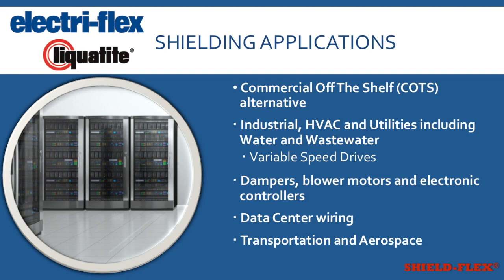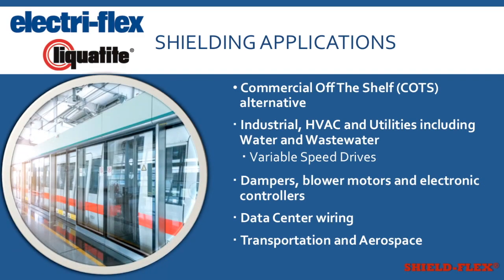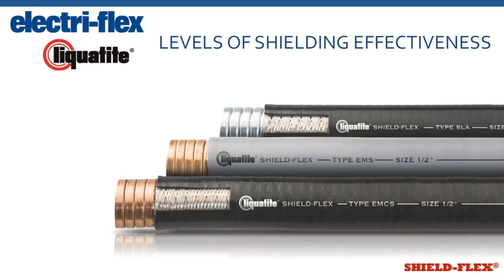Flexible shielded conduit is also used in transportation and in aerospace where space is at a premium and the flexibility is an advantage, such as in trains, subways, and both military and civilian aircraft. These 3 shielding conduits are designed for high-performance shielding applications, and because of their physical property differences, they can be classified as seen here as good, better, and best solutions for EMI and RFI.